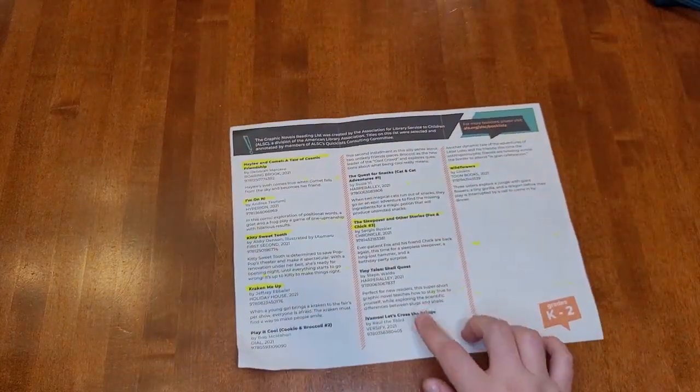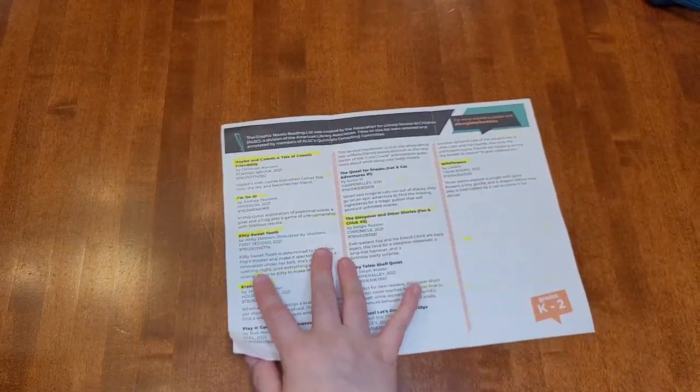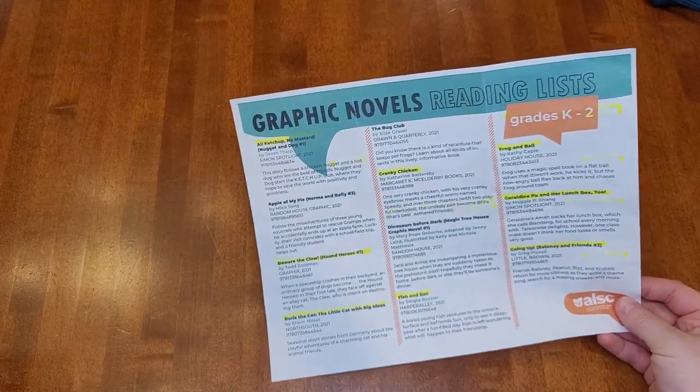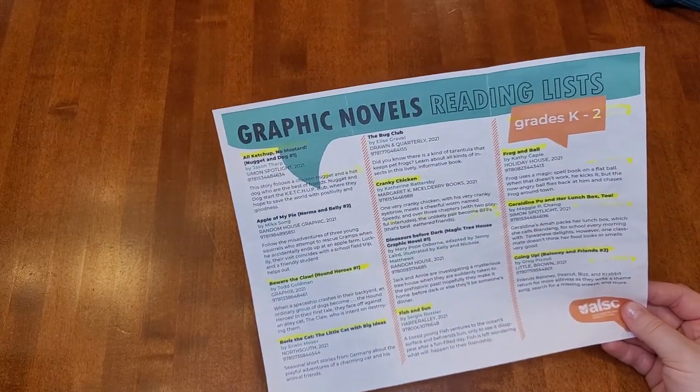The ones that she didn't highlight on here, she's already read. So she wanted to make sure she could cross everything off this list and say she'd read all of them. But most of them are well below her reading level because she's been reading for a while. But that's all right. I don't restrict my kids' free reading.